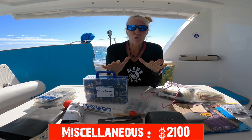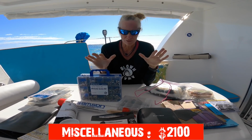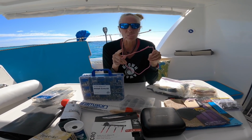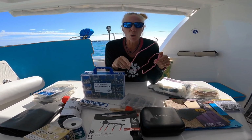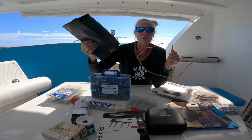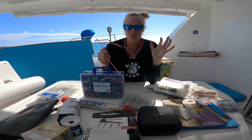The last category is miscellaneous, and literally it encompasses everything. If you find a piece of wire or a piece of wood somewhere, we keep it. It's the craziest thing because you just never know when you're gonna need it. Or a piece of rubber, just to be able to jam into a place. So this is the box that has the weird stuff in it.